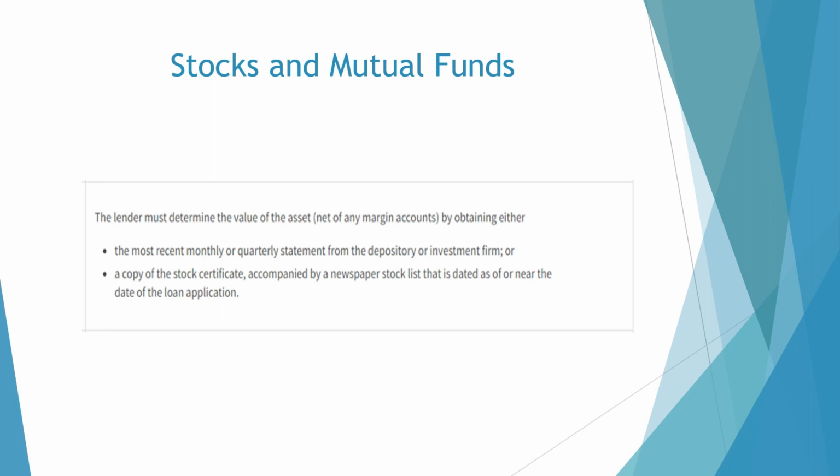The documentation that needs to be provided when using stocks and mutual funds for closing. The lender must determine the value of the assets, net any margin accounts by obtaining either the most recent monthly or quarterly statement from the depository or investment firm, or a copy of the stock certificate with a newspaper stock list that is dated as of near the date of the loan application. The second option I have never seen provided to me.